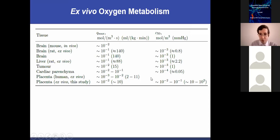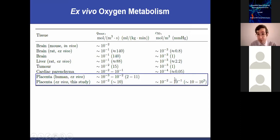But what is more interesting, though again that's preliminary and very pilot, is that it looks like the transition to the maximum metabolism is somewhat slower in the placenta than in other tissues. So it's rather interesting. Whether the placenta is unique in its metabolic behavior remains to be seen.